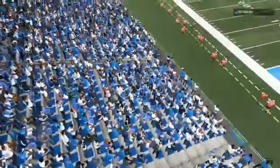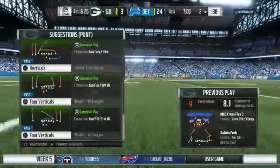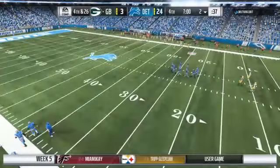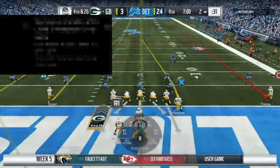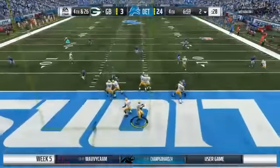Back now at Ford Field. A critical one here if they're going to have any shot at this thing. So they'll go for it on 4th down. Detroit! Got to try it here.